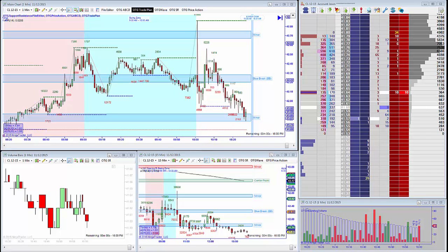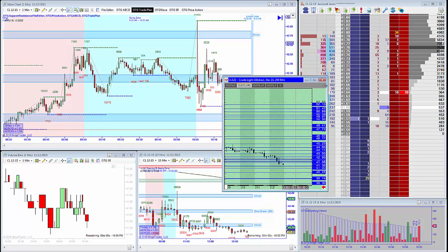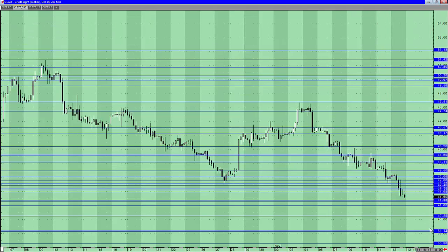But what I do want to do today is talk to you about the OTG trade of the day, and let's take a look at the end of market recap, and then I'll let you watch that OTG trade of the day in its entirety. All right, so first thing I want to do here is show you the 240-hour chart.